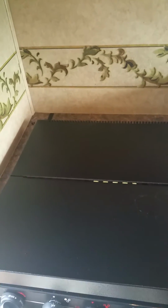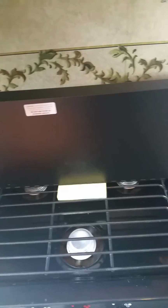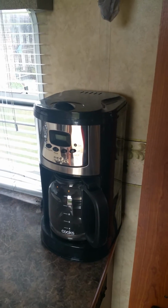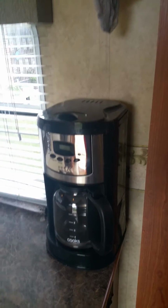Just recently put in this new lid top for the stove. We got a 3-burner stove, and a coffee maker, the kind that you can set and it starts for you automatically.